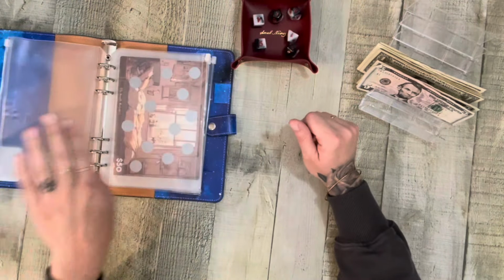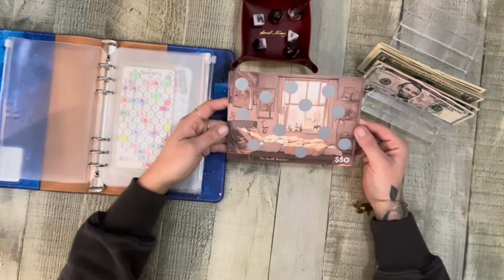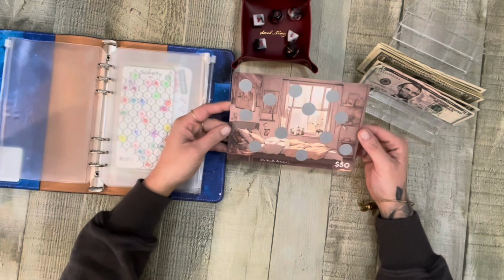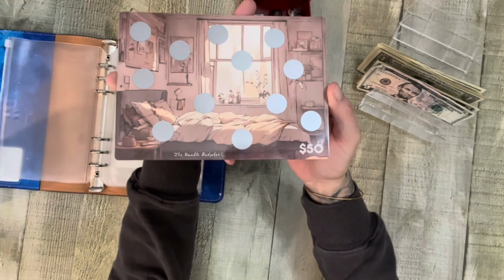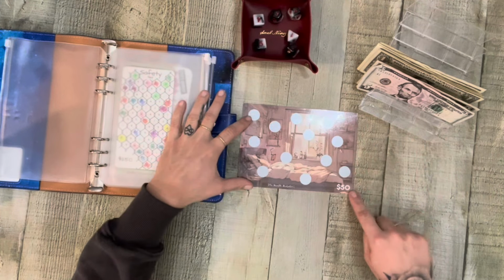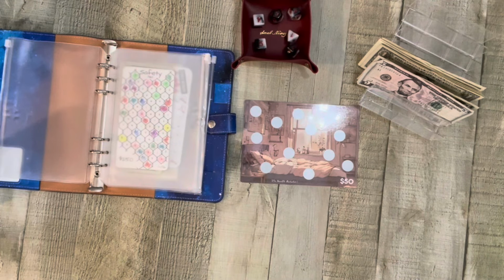Okay, so next up is from Carmen, the humble budgeter. So I saw this and fell in love. So I think this was called In My Comfort. Oh, I loved it so much. Just the bedroom, I'm sorry for the glare, but just the whole aesthetic of it, I loved it. This is a $50 challenge. So these should be pretty low numbers.